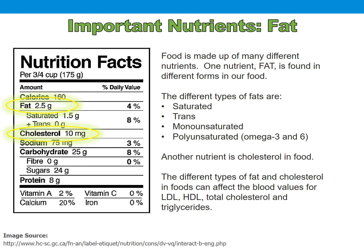Another nutrient that's listed on the nutrition facts table is the cholesterol. The different types of fats and the cholesterol that we find in the food can have an impact on our blood values for LDL, HDL, total cholesterol, and triglycerides.